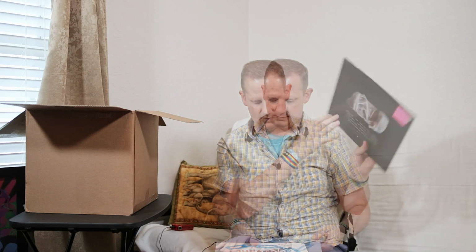Very nice. Scritti Politti with Cupid & Psyche 85. Don't often pick up 12-inch singles, but I'll make an exception for Depeche Mode. This is their 12-inch single for Master and Servant. And Vanilla Fudge's The Beat Goes On. It's a classic album of theirs.